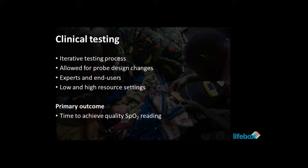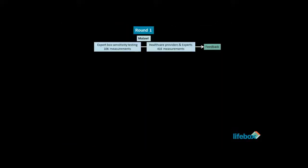And our primary outcome was the time to obtain a quality oxygen saturation reading. And the reason we did that was we felt this was probably the best objective measure of overall usability. At the end of the day, these pulse oximeters are about getting an oxygen saturation reading, and time to achieve that is probably the ultimate in terms of how usable it is. We had a few other secondary outcomes, but that was our main primary outcome.